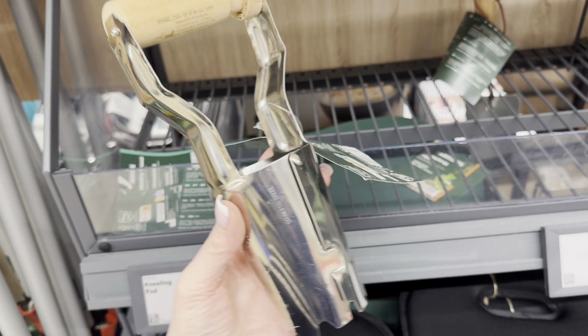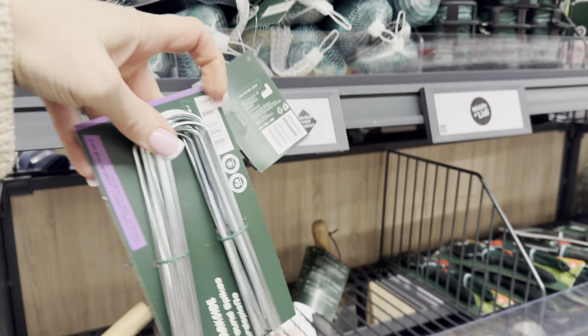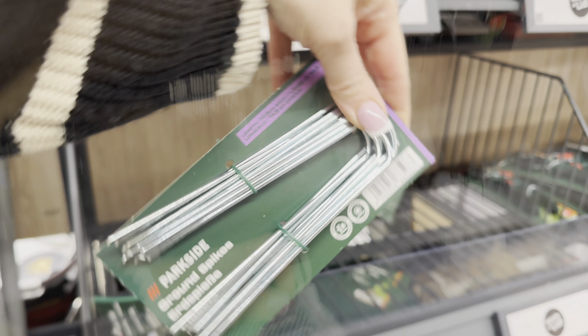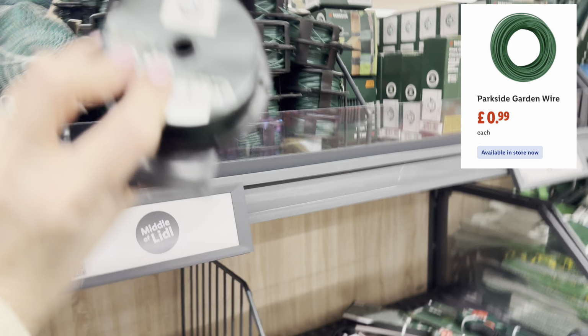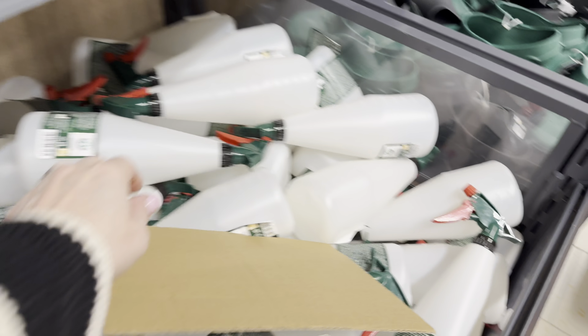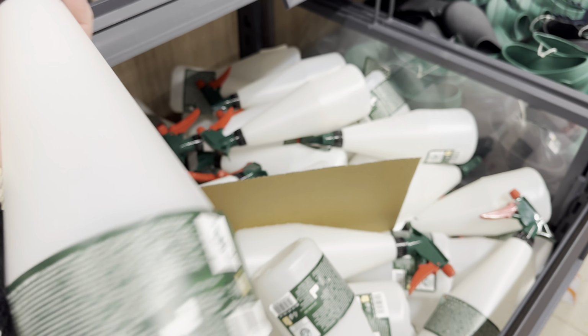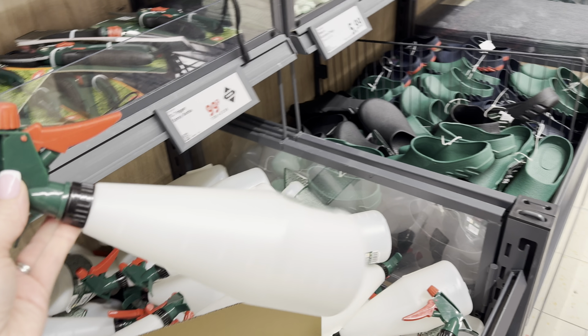They also had loads of these little garden accessories, things like ground spikes, which we use to hold the mesh down on our chicken house. They also had netting for your beans and loads of wire, just really handy little bits. All of them were only 99p, which is super affordable if you're doing a bit of gardening this year. And then I spotted these little hand sprayers, again just 99p, so I picked one up and it'll be perfect for misting the seedlings when we've got them in the trays when they start growing.